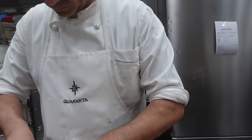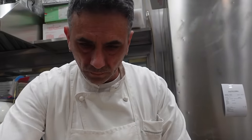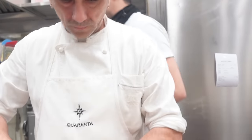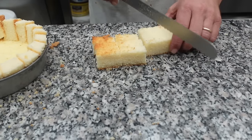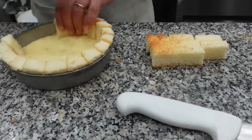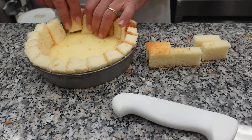Look at the concentration for making this cake. Quanti anni sta lavorando così? Quanti anni che faccio il pasticcere? 34 anni. 34 years he's been making cakes. Very, very soft. So if you know how to make a sponge cake, sure, there are a lot of recipes out there. That is the basis of a cassata cake.